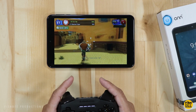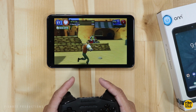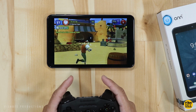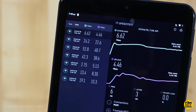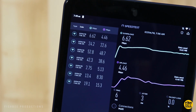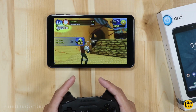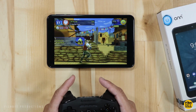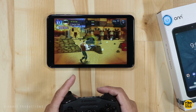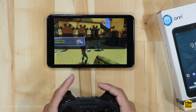So one issue I see right off the bat with the On tablet, besides the name, is the Wi-Fi strength. I did multiple tests on my 5 gigahertz connection, and the most I could get standing right next to my router was right around 50 megabits per second, when I get around 100 on my phone. And the Fire HD actually got around 70 to 80 megabits per second. And then when I go upstairs to test the On tablet, it goes down to a measly 20 to 25 megabits per second. So I don't know if they can fix this with an update, or if you just need to use this tablet right next to the router pretty much at all times.